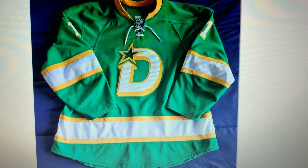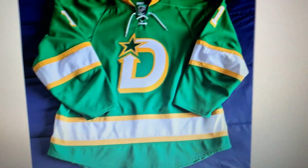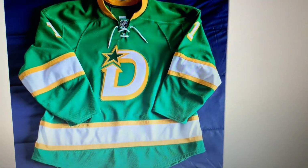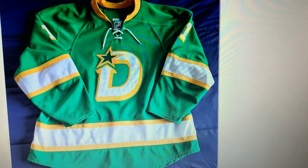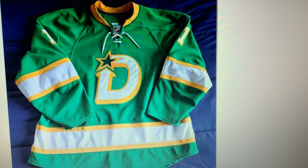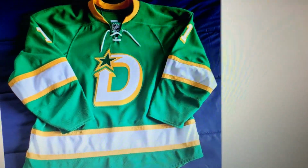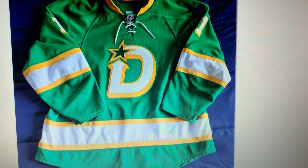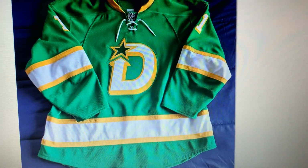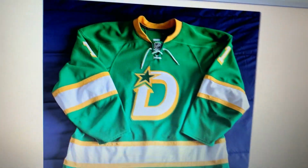But anyway, this jersey is beautiful, but I have to be honest. I am glad that the Dallas Stars did not use this. And that might surprise some of you, but you know what? It's a beautiful jersey. It really is. But I feel that the North Stars history in terms of logos and uniforms should be kept with Minnesota. But at the same time, the Dallas Stars should be the ones who have franchise records and all of that.